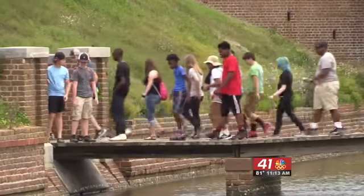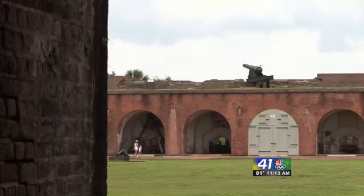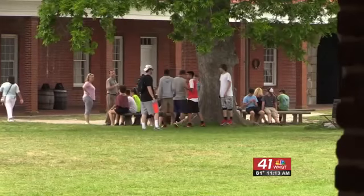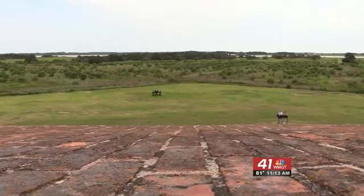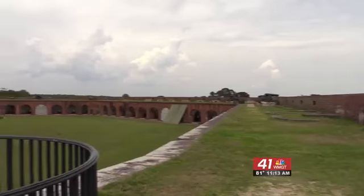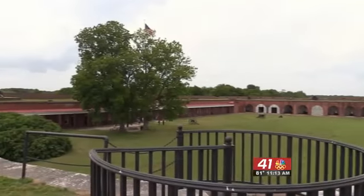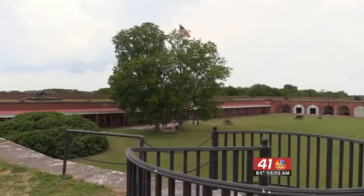Whether you're single, whether you're in your 20s, your 30s, your 60s, your 80s, you've got a family, there's a little bit of something for everybody in the city, along the coast at Tybee, here at Fort Pulaski. This park stretches out over 5,000 acres. The fort, miles of trails, a lighthouse, and natural resources like wetlands sit between Savannah and Tybee Island.